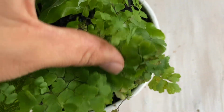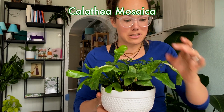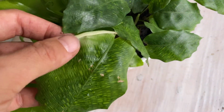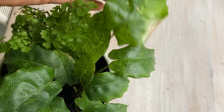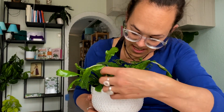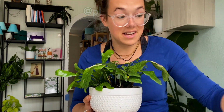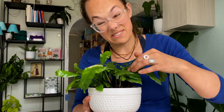I was wondering if that would survive in here with the Calathea Mosaica, which was one of my wish list plants for a while. I found it in the Bambino section, so in the mini plants section, super cheap, and the leaves weren't looking great. So the older leaves, as you can see, are a little bit damaged. But there is a lot of new growth, lots of new mini Mosaica leaves, some rotted parts that we're just gonna ignore. I feel so much like Amanda Plantarina right now. It's awesome. I love her.